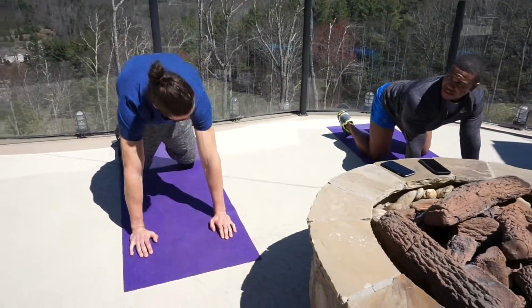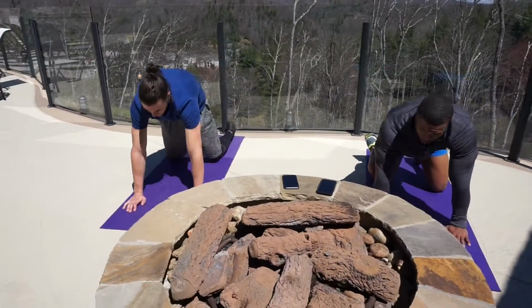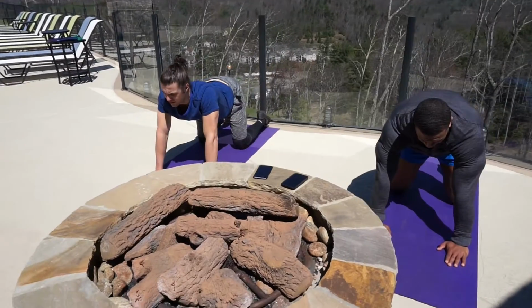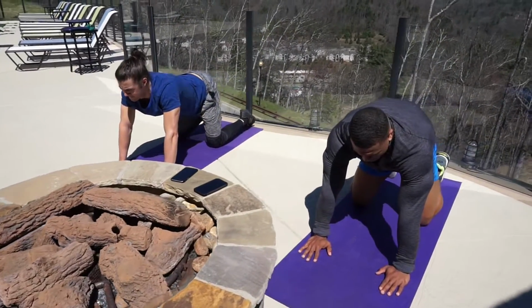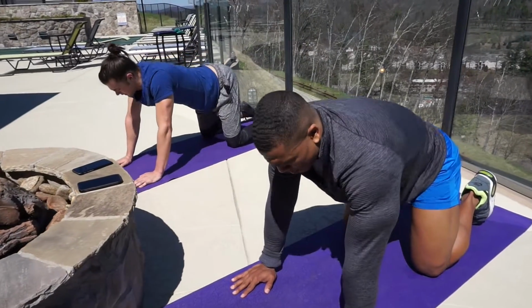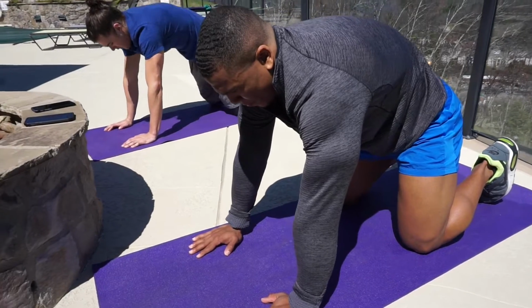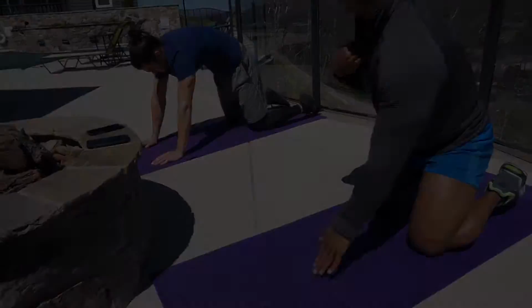I feel like this would help somebody that is dealing with scoliosis or something like this. Yeah, this would help a lot. This helps a lot if you have internally rotated shoulders. Yeah, it restores the natural kyphotic curve between your shoulder blades. And then also if you have lower back problems, this is just a great all-around mobility. Do that about 20 times or so.